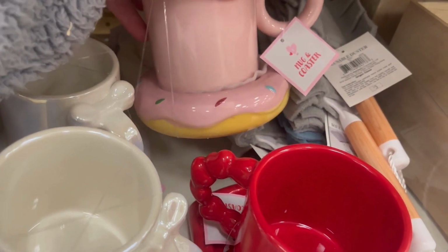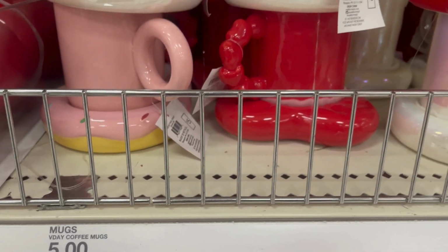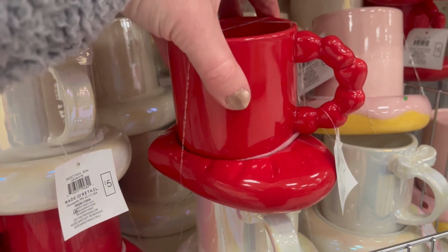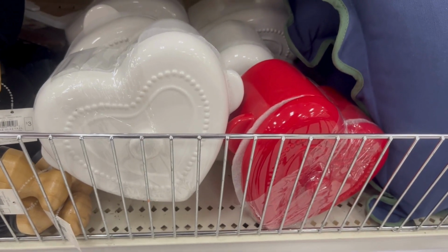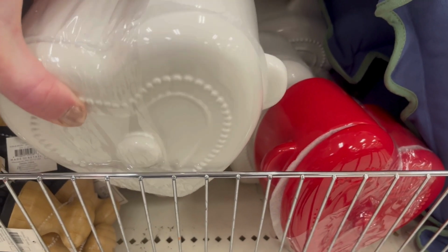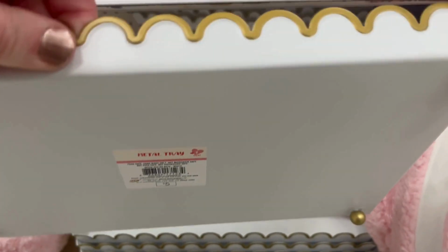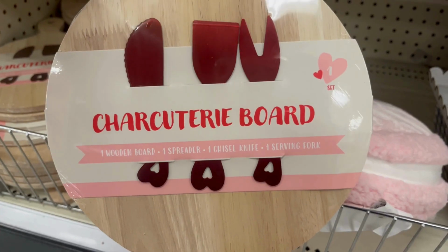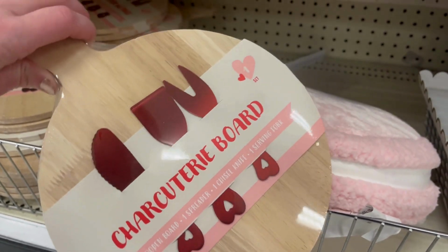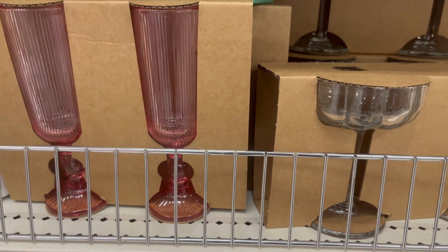A pink frosted donut. And a heart coaster. $5. Heart-shaped bowl with the lid. Metal tray here is $5 with the gold trim and the gold feet. Charcuterie board. You get a wooden board, a spreader, a cheese knife, and a serving fork for $5. $5 for these glass flutes, pink or clear.